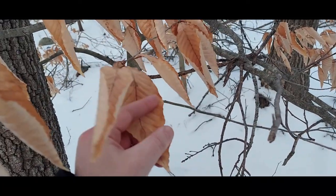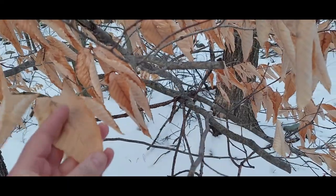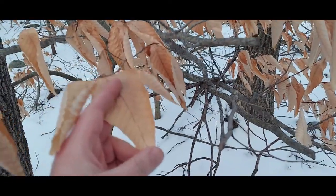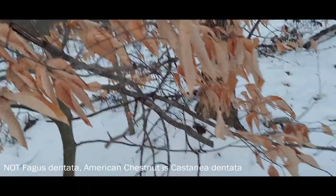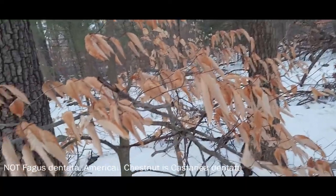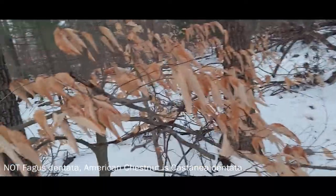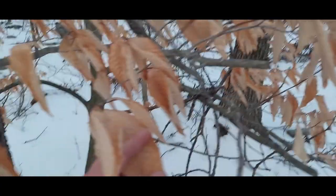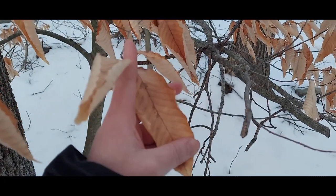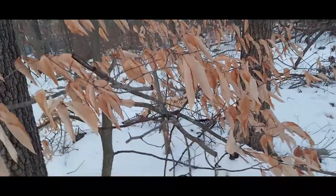I want to assume grandifolia because that's the American beech, but it could be sylvatica, the European beech. That's a whole story for another day. Castanea dentata, which is the American chestnut, is a famous example of a species being nearly wiped out because of invasive pathogens, the chestnut blight, which we'll get into. Obviously, this one's not dentata because it would have completely different leaf margins. But nonetheless, one of the beeches, presumably Fagus grandifolia.